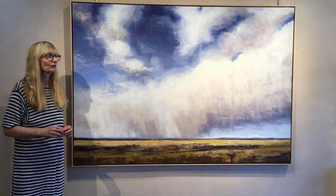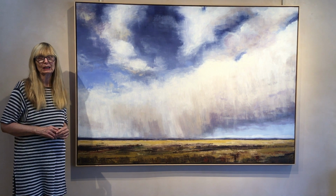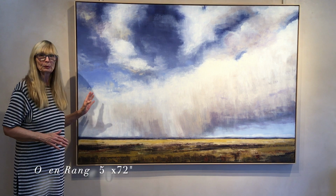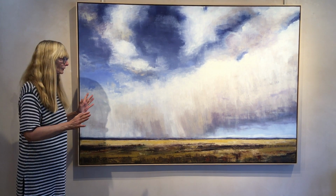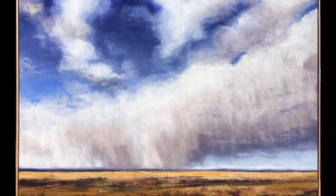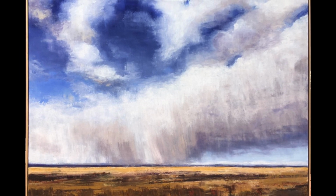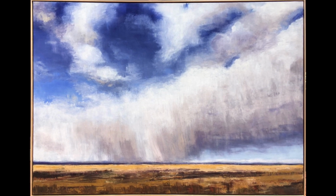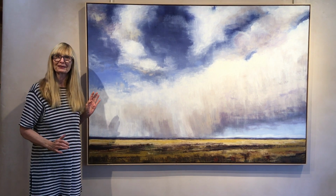I'm Jamie Kirkland. I just brought this 50 by 72 inch oil painting into the gallery. The title of this painting is called Open Range, and it reminds me so much of when I was a little girl. I would take road trips with my family from the deep south all the way out west, to get to see these spacious skies that we have in New Mexico. Here it is, especially in the summertime, it's all about the sky and the buildup of clouds and the drama and the colors, and I just love to work on these large-scale pieces.